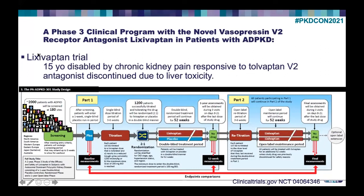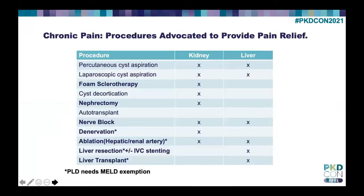But there is a forthcoming lixivaptan trial, and we did a single patient trial of lixivaptan in a young lady with chronic disabling pain, and she tolerated this treatment as opposed to tolvaptan, which led to liver abnormalities. And so the Palladio are planning a large study to examine lixivaptan and other tolvaptan-like medication in a global trial to study this in more detail, and we'll look at pain.